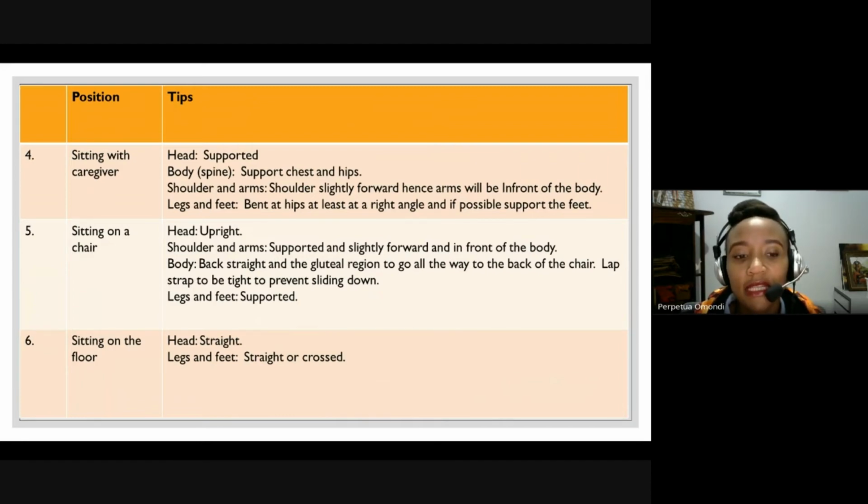And then for the body, the back needs to be straight and the gluteal region needs to go all the way back to the very back of the chair. And then the lap strap should be tight enough to prevent sliding down. When the child slides down, we usually see their back make a letter C. This is highly discouraged because the posture is not helpful for the back and is not building their core strength. So anytime you see a child with cerebral palsy sitting with a C shape on their back, try and find a way to position them so that the C disappears and it becomes an S where possible.